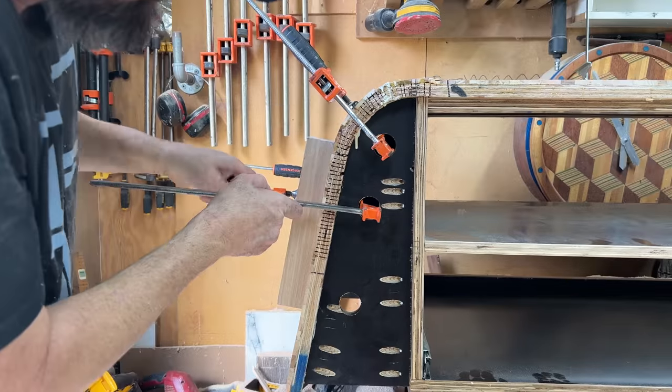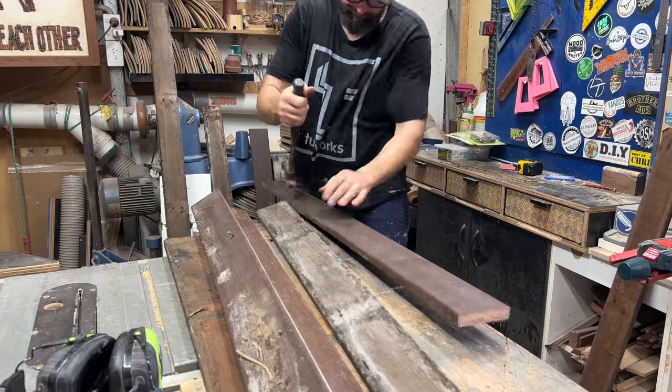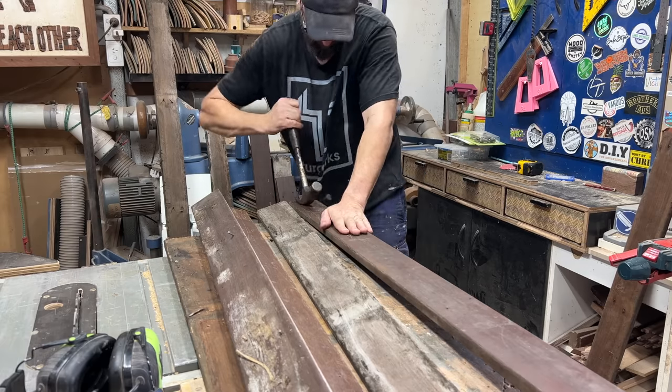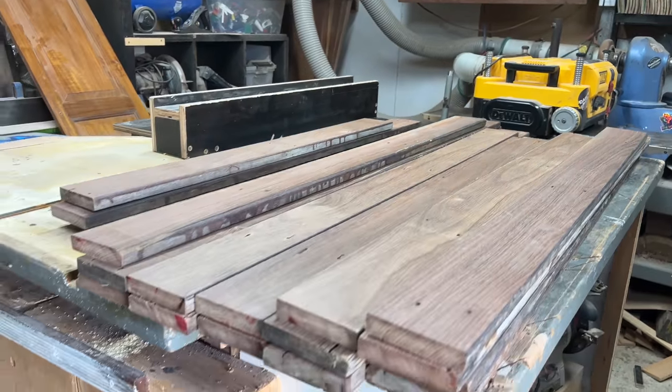While the kerf glue party is drying, I'll carry on producing some more stock for the other bits and pieces. I need some of this decking for the skids for the cabinet, and the rest is for veneering the drawers and door fronts.